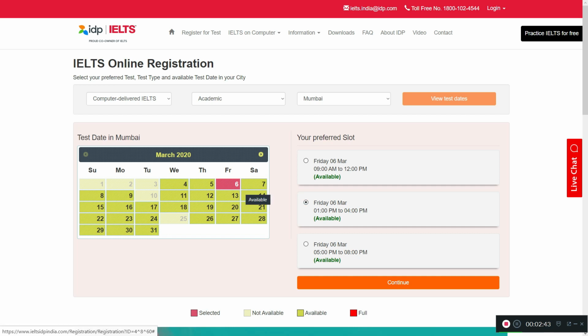When I was booking my slot, I selected a day where I knew that I would not be busy at any given time, and then I selected the 1 p.m. to 4 p.m. slot because I was too lazy to wake up early in the morning and reach on time. So I selected the 1 p.m. slot. And now you verify the details once again, and I suggest you keep doing this at every step.